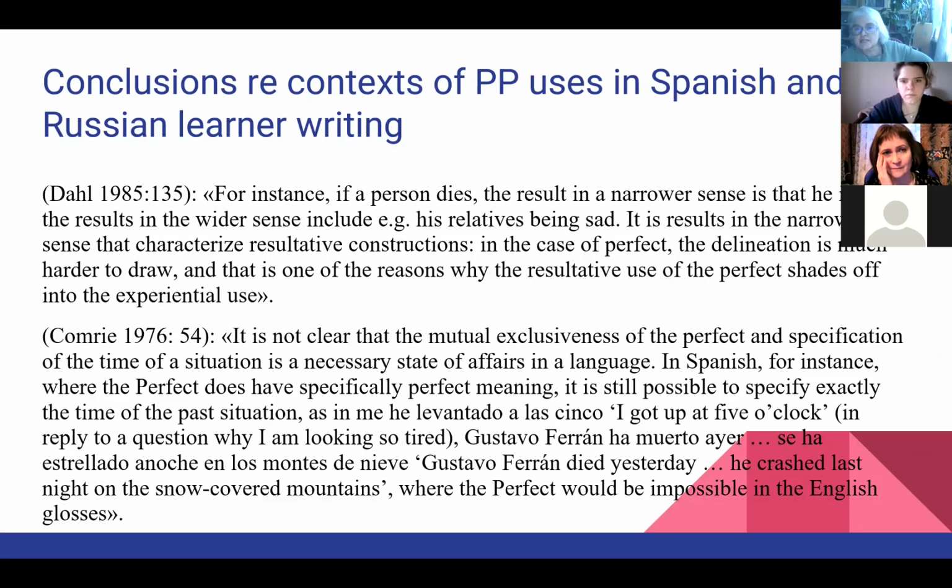If a person dies, the result in a narrow sense is that he is dead. The results in the wider sense include other results, for instance, his relatives being sad. It is results in the narrow sense that characterize resultative constructions. In the case of perfect, the delineation is much harder to draw. And that is one of the reasons why the resultative use of the perfect shades off into the experiential use.